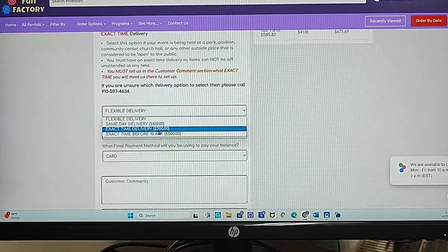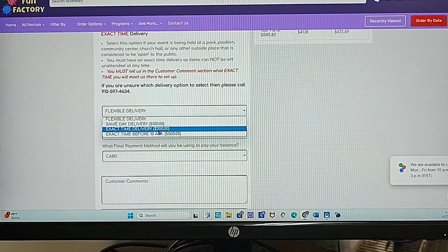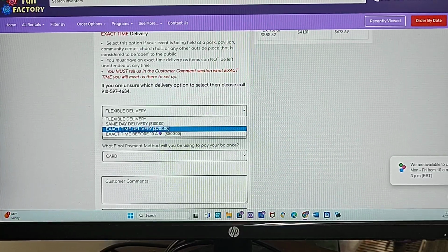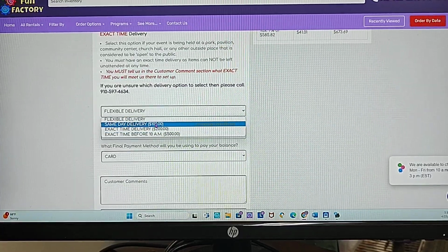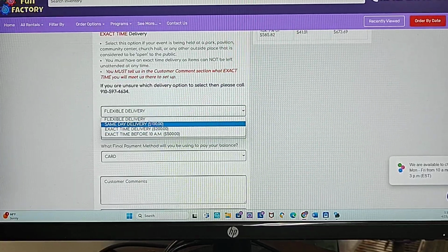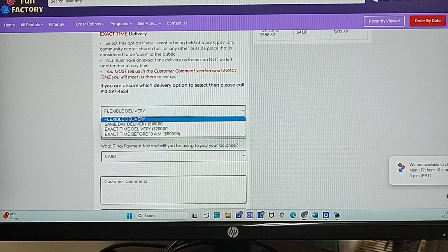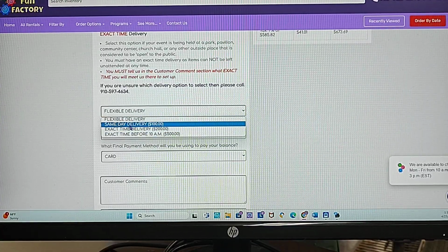And exact time, like I was mentioning, a park delivery, we have to coordinate very carefully with you to be there at a certain time. And the reason why we do have to attach charges to this is very often we need to bring in a completely different crew to serve these time restraints.